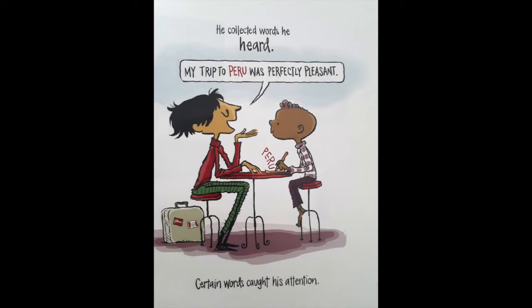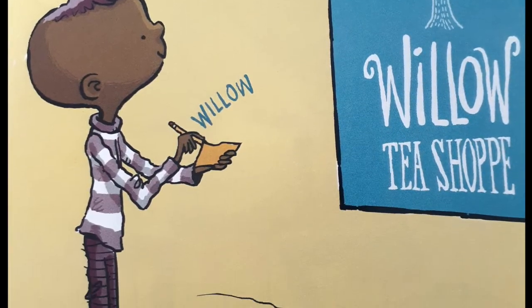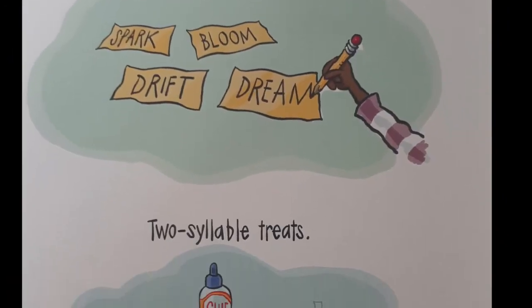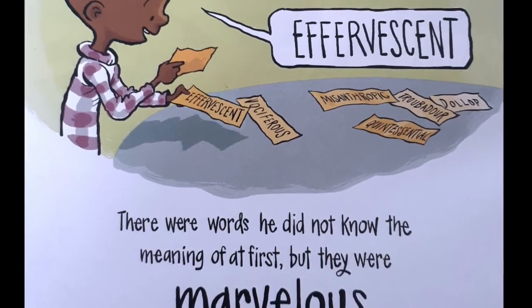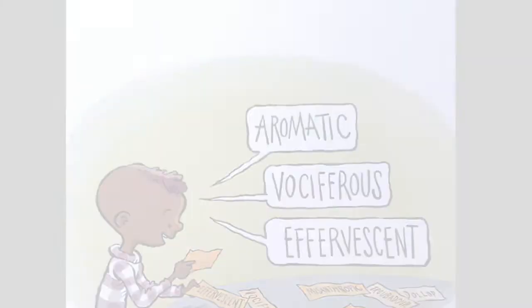My trip to Peru was perfectly pleasant. He collected words he saw. Certain words jumped out at him. He collected words he read, and certain words popped off the page. Short and sweet words, 2-syllable treats, geometry, guacamole, kaleidoscope, wonderful, symphony, and multi-syllable words that sounded like little songs. There were words he did not know the meaning of at first, but they were marvelous to say.